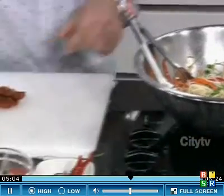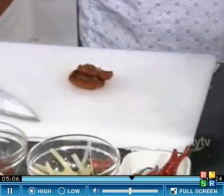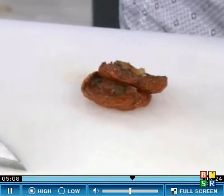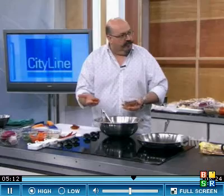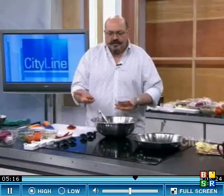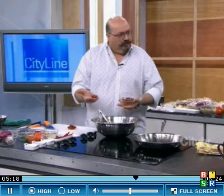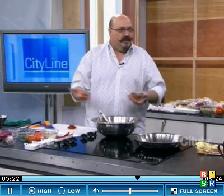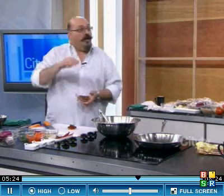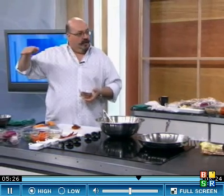So I have some tomatoes, which I oven dried myself at the restaurant. We take tomatoes, we remove the seeds, we dress them, we put them in the oven. Olive oil, salt, and pepper, a touch of sugar. We remove all the seeds, a little bit of garlic, thyme. The temperature is 220 for about 2 hours, two and a half hours, on a cooling rack.